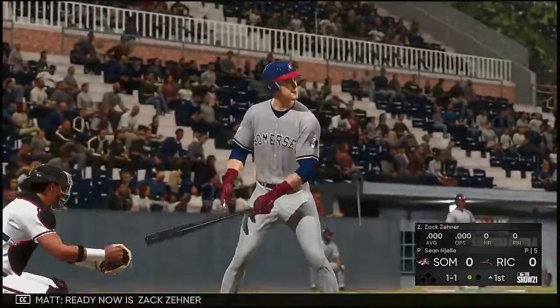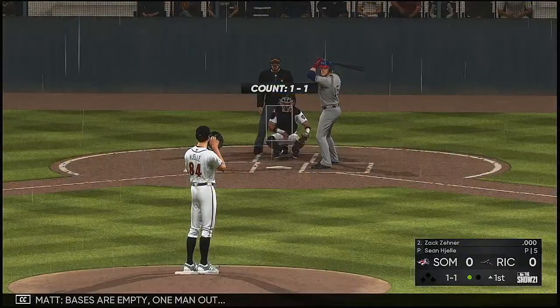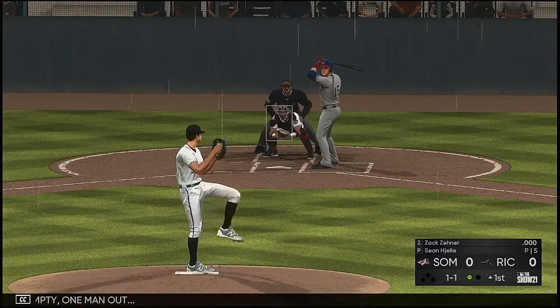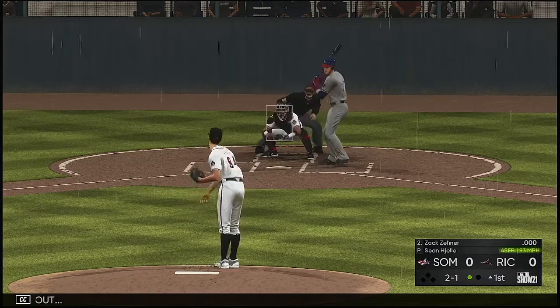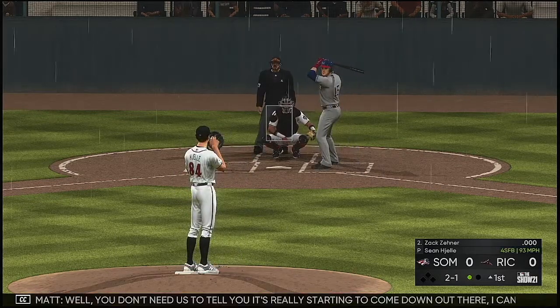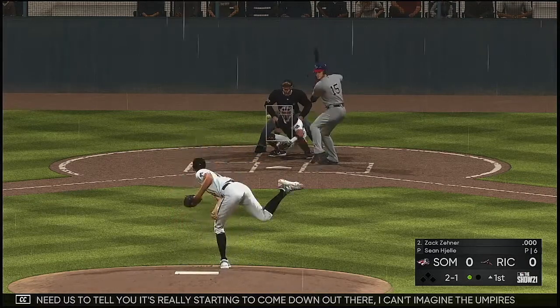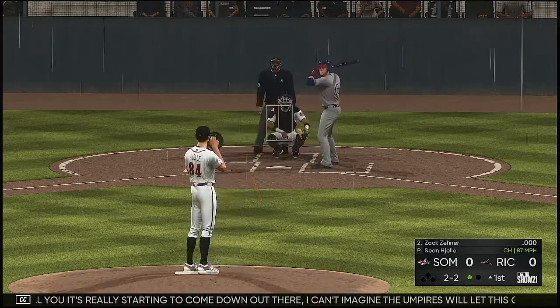Ready now is Zach Zaner, the left fielder. Bases are empty, one man out. Two and one. Well, you don't need us to tell you, it's really starting to come down out there. I can't imagine the umpires will let this go too much longer if it doesn't ease up.